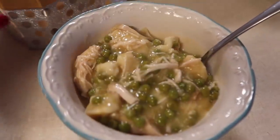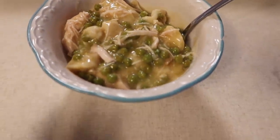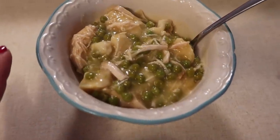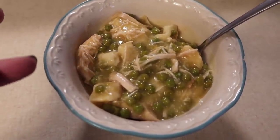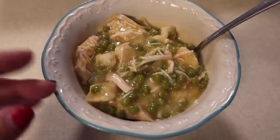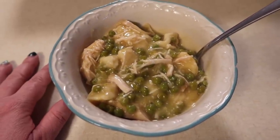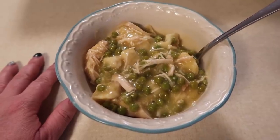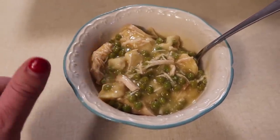So this is what a bowl of the slow cooker chicken and dumplings looks like when it's dished out. Now, in a perfect world, I would have loved to have used a frozen bag of the peas, corn, and carrots, or at least peas and carrots, but I had a 32-ounce bag of peas, and I was like, this is it, peas, this is your destiny. So we're just having peas in this slow cooker chicken and dumplings, and that'll be okay.